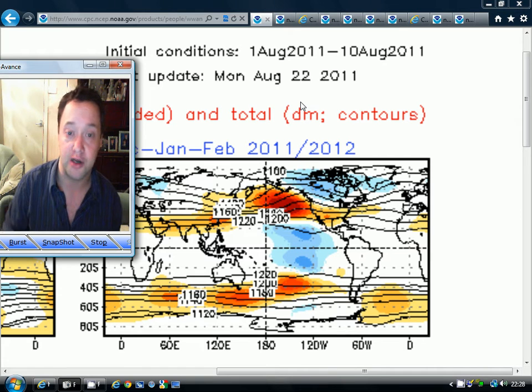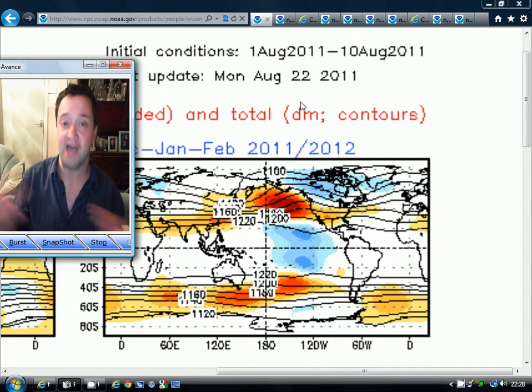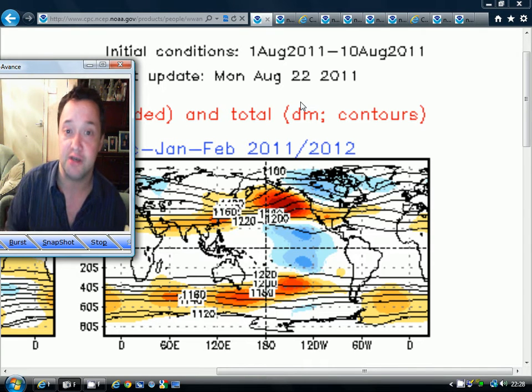Now, it's a bit early really to be looking at these charts in too much detail, but I have had a few people asking me, well, how reliable is the CFS model? Can the CFS model pick up on the trends for the coming seasons this far away? So in August, can it pick up on the trend for the coming winter, that kind of thing?